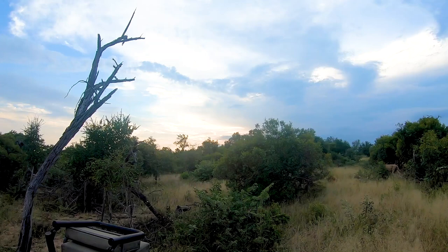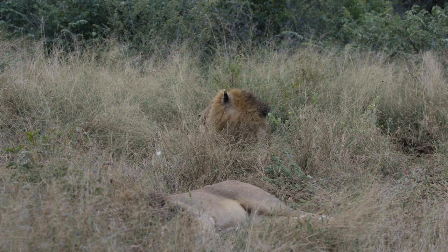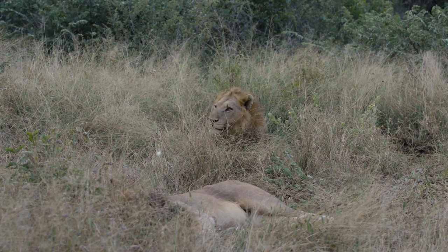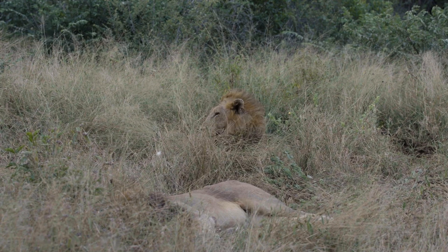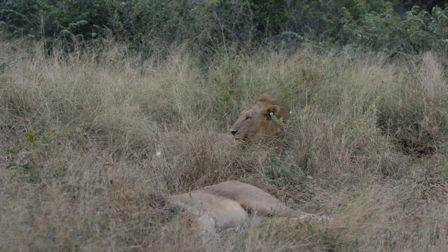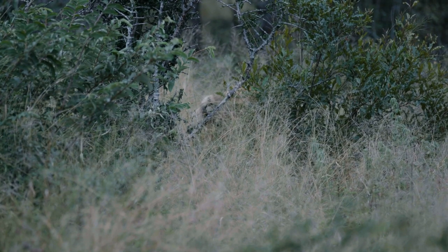So after a pretty brilliant tracking effort from Rich and Dorrance, we've managed to find the other three males and they're lying down in the grass here. Initially they did have their heads up, but they're all lying flat. We can hear the other male calling in the distance.